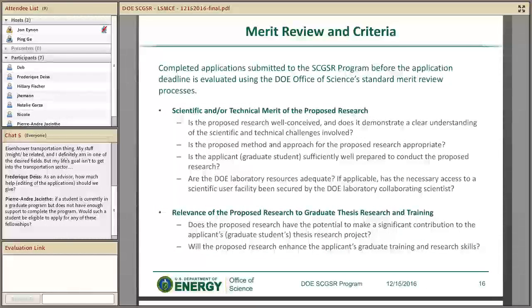So before you start an application package, it's crucial, I want to emphasize, you must know how your application will be evaluated. So a question before says, how honest should I be? Okay, how honest should I be? So I hope this addresses your question.